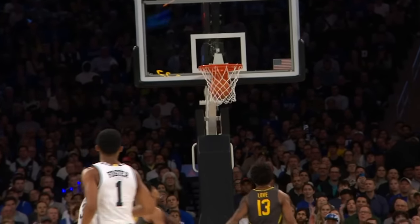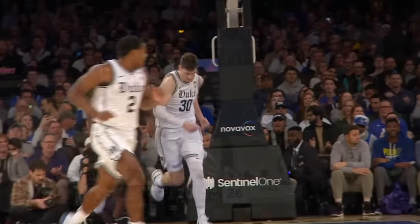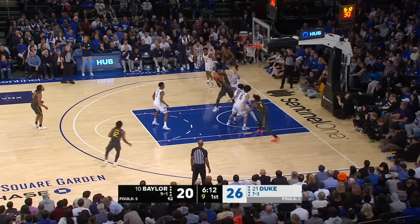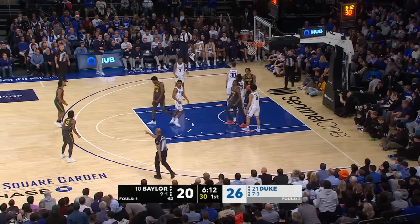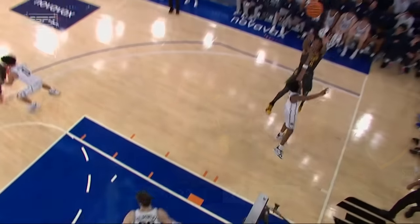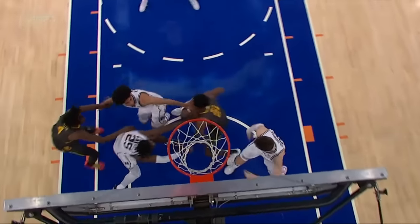Has he been good all year long? Just getting it past the shot blocker. A lot of them for Macy. Pull up, fade away, no good. Misi with the rebound, throws it up and in. On cue, Eve Misi. Another challenge shot. It's just Duke wasn't able to clean it up.